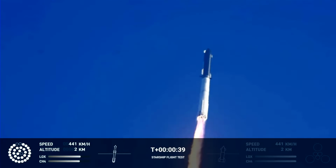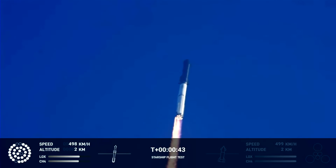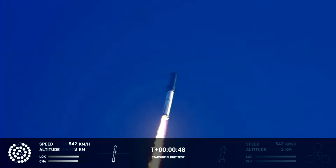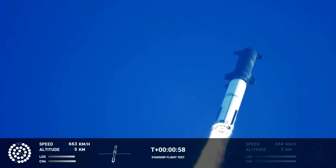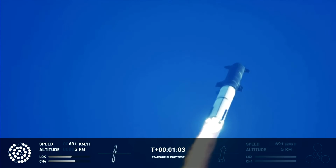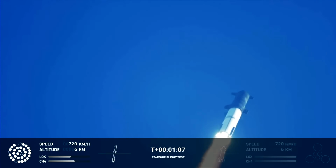Vehicle, tower cleared, we're into pitch over. Propulsion reports first stage engines nominal. What a sight from the ground cameras at Starbase. We're flying at twice the thrust of the Saturn V heading to space. Acquisition of signal, surface proceed. We're throttled down and throttled back up. Going through the period of maximum aerodynamic pressure.